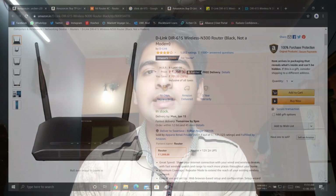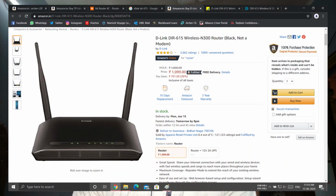Now let's jump into the 1,000 to 1,500 category. I think D-Link has done a great job here. The D-Link DIR 615 is one of the finest options, but only if you get it at a fair price. I was looking for this particular router somewhere, and it is around 1,800 rupees. So let's keep it aside, because it's a single band router. If you get it at a fair price around 1,000, 1,200, 1,300 max, you can consider it. Otherwise, I don't think there's a need to consider the D-Link DIR 615.